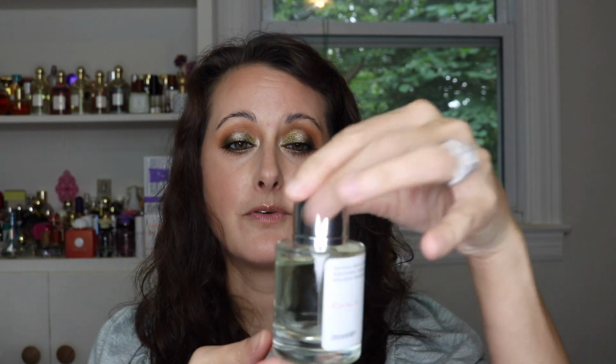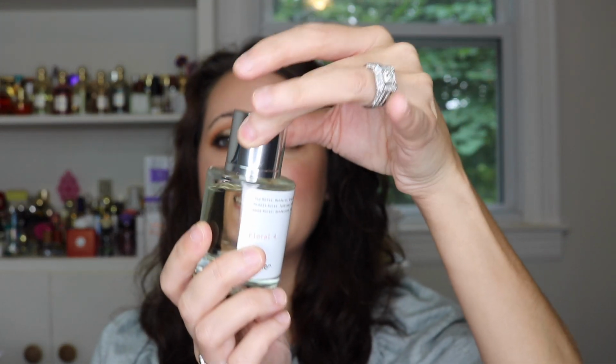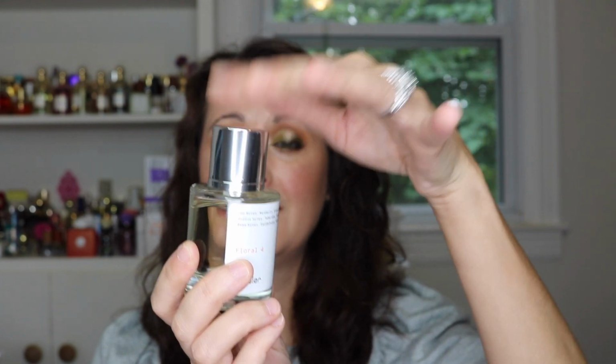Okay, so Floral No. 4. The notes on this guy, and I love it. The notes are listed on the bottle. This is a beautiful, thick, heavy glass bottle. It's got a beautiful metal cap on it, nice, heavy weighted. And look at this, guys. It is a magnetic cap.